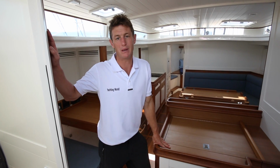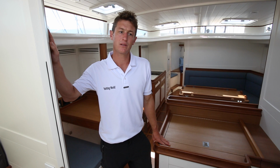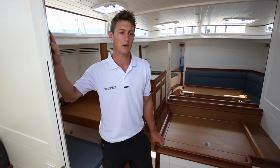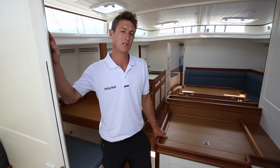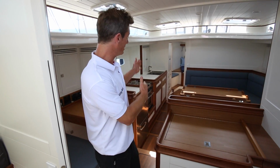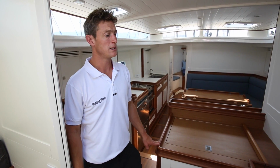So you get 3 big double cabins. That's not to say that it's not a seaworthy type layout either, though, because you'll notice all these deep handholds. I really like the deep fiddles around all of the furniture. There's plenty to hold on to. There's no big open spaces. It's easy to walk through the boat and always have something to hold on to, which is nice.